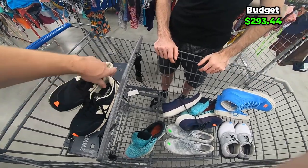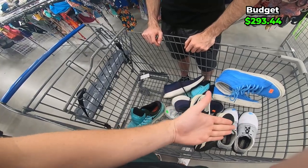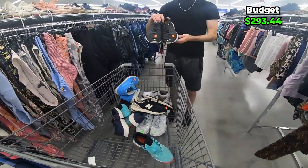And then these New Balance. Those are cool. Only $4.99. Nice. So looks like we're taking 2, 4, 6. I gotta get these last two rows. Okay, two more rows. That's already hit all these aisles.